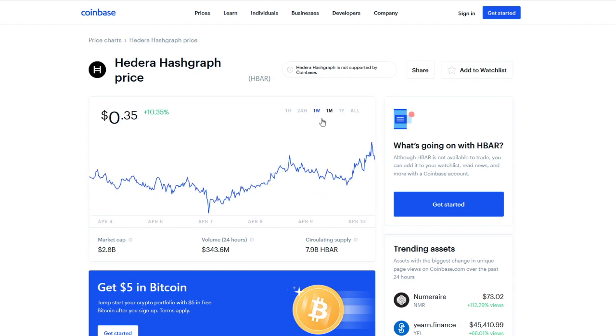If you take a look at the last week alone, not much movement there. It's pretty much staying stable. We do see a 10% increase, which most people would be very happy with. Obviously, in today's cryptocurrency world, 10% is almost nothing in a week because we have coins doing 20, 30, 50% in just one day. So a lot of people are getting kind of restless.